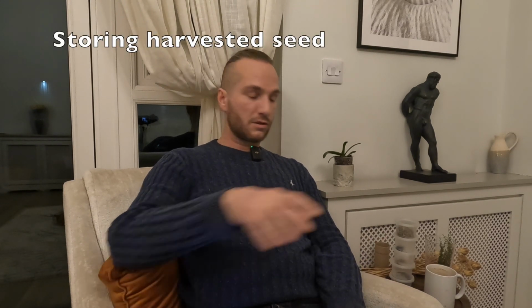The way I like to store my seeds, like I showed you earlier, is in these little pots. These are actual pots from takeaways. When I have a takeaway, I'll save the pots and wash them out. Then when I collect the seed, I'll put them on my windowsill with the lids off, with the seed head in the pot, and allow them to dry out naturally in the sun before I collect the seeds from the flower heads themselves.